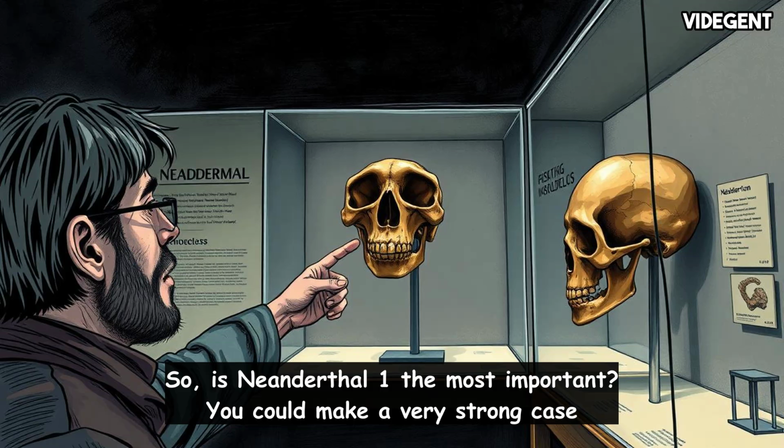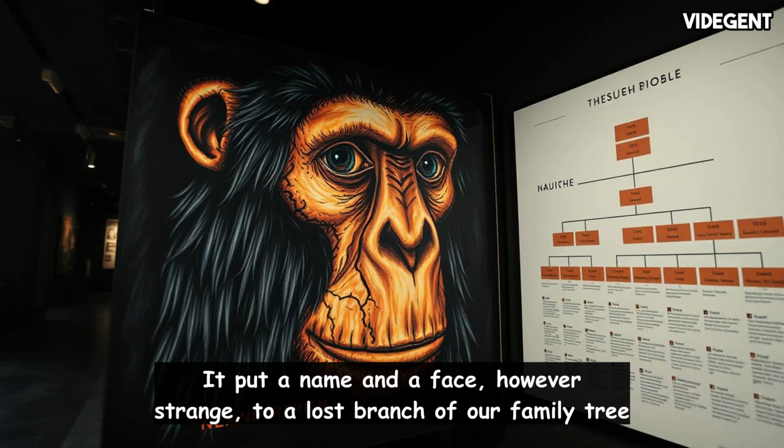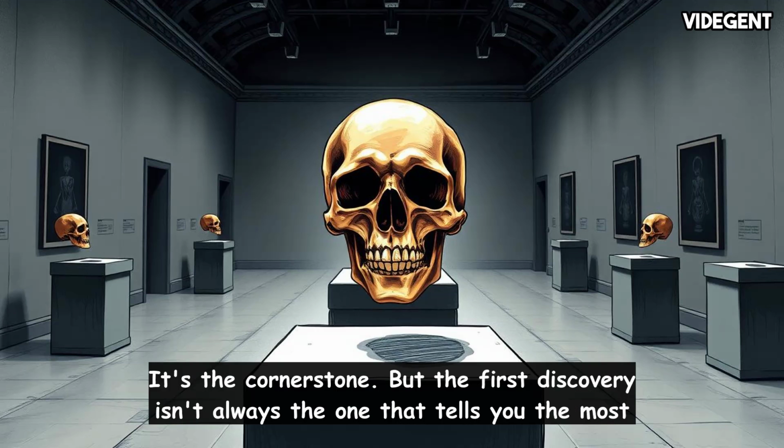So, is Neanderthal 1 the most important? You could make a very strong case. Without it, the conversation never starts. It was the first clue. It was the bone that forced a reluctant world to consider the idea that we were not the only humans to ever walk the earth. It put a name and a face, however strange, to a lost branch of our family tree. For its sheer historical impact, for creating the very category we're talking about, Neanderthal 1 is a powerful contender. It's the cornerstone.